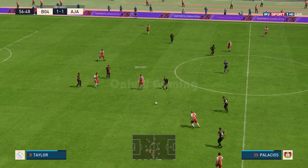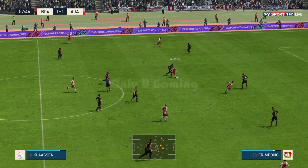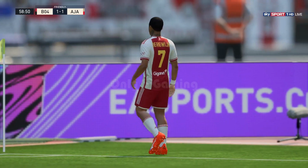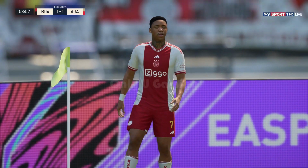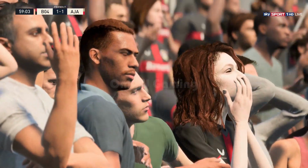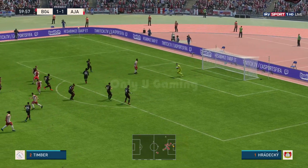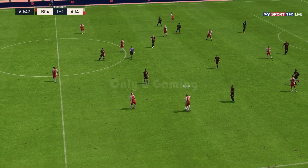And they have possession again. Klassen. Oh, managing to beat him. Wonderful chance. Really good diving save. So the corner played into the box. Simple save, really. And foul it is then.